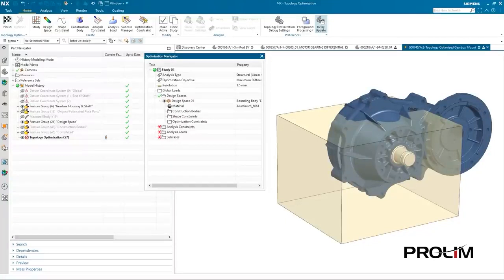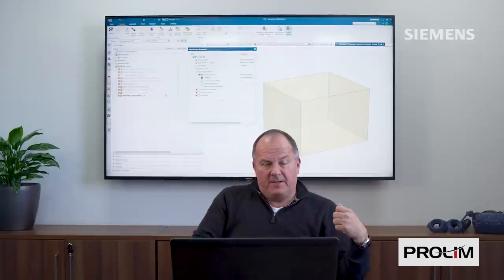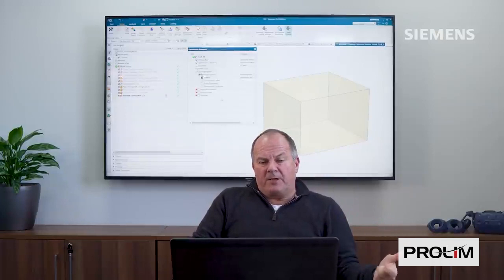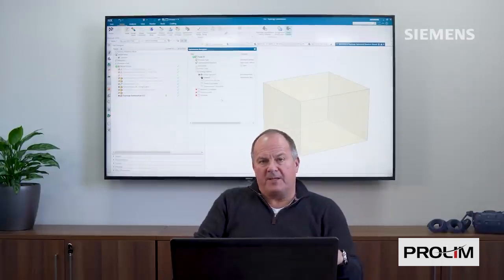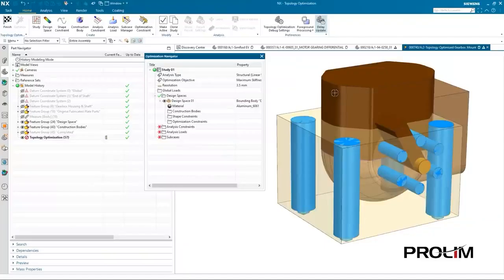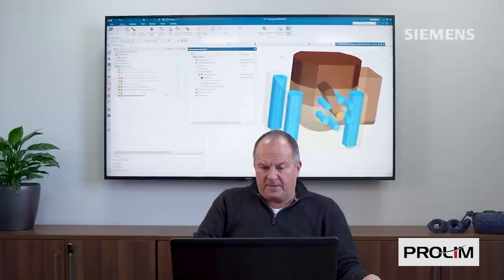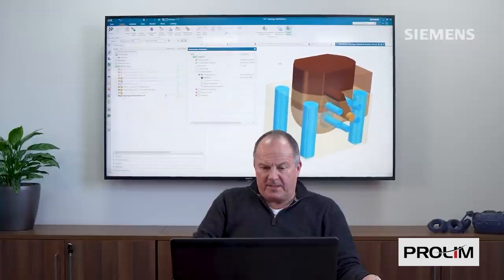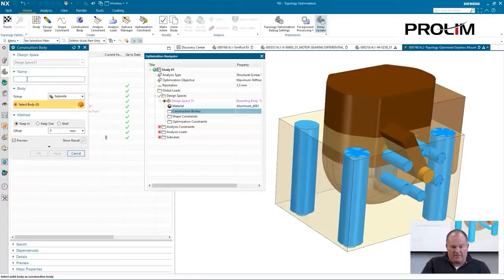Let's just hide some of these pieces of geometry we don't want to see at the moment, so I'll just hide that. And I now need to look at some construction bodies, and these construction bodies will contain geometry that you want to use as a keep out. It'll also contain geometry such as where the bracket needs to be fixed, both the chassis and also the gearbox itself. So let's take a look at the construction bodies. You can see here, okay, there's several different construction bodies, and I'll explain exactly what they do as we go through and create them. So first things first, let's create a construction body.